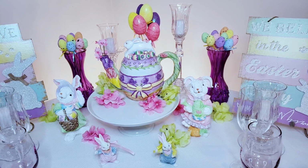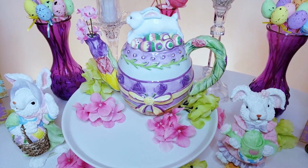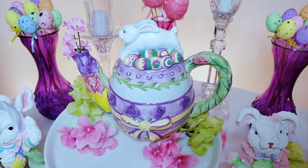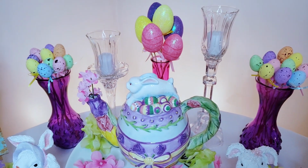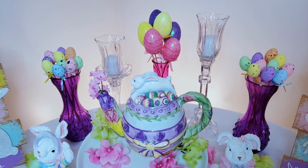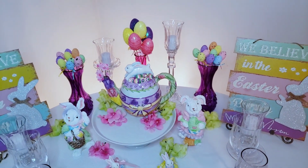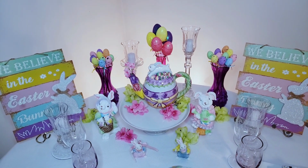Let me take you in a little bit closer here and show you. I absolutely love this teapot. I put a few pink flowers coming right out of the spout of it. And I actually picked that teapot up from Goodwill. I got it in the off season, so I got a really great price on it because I think I got it just before Christmas time when nobody was looking for Easter stuff. So I got a really good deal on that.